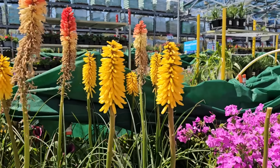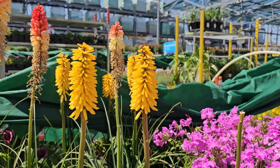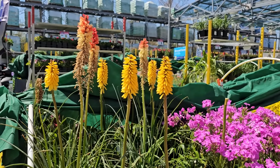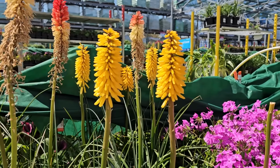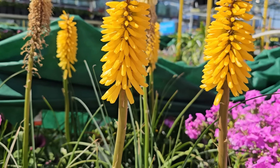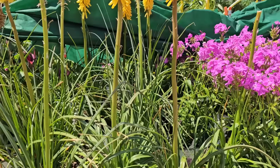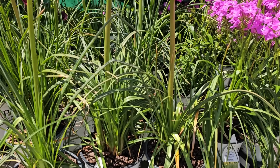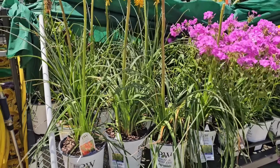And Kniphofia, or red hot pokers. These are a gorgeous vertical upright type perennial that is really going to make a statement in the garden. When people see them, they're like, what is that plant? And the hummingbirds absolutely love these tubular shaped blooms. They get right in there and get a snack, and it's so fun to watch. But even when they're not in bloom, they have this grassy texture at the base of the plant, which looks like an ornamental grass. So even when they don't have their bloom stalks, they're a nice looking tidy perennial.